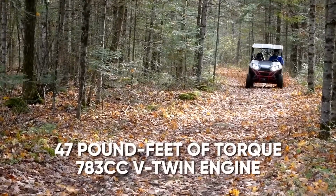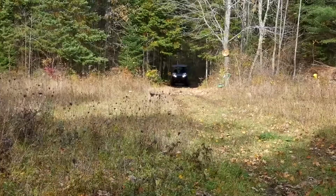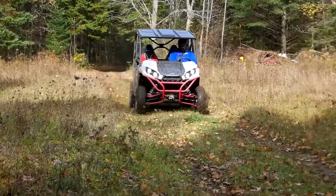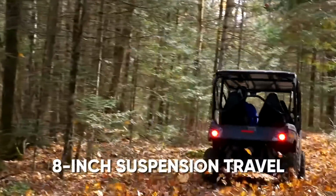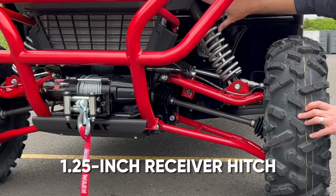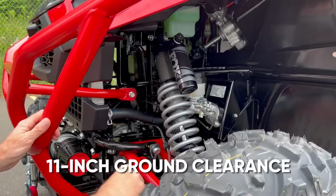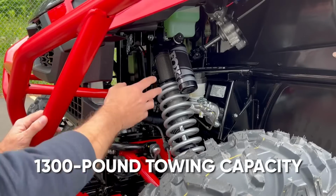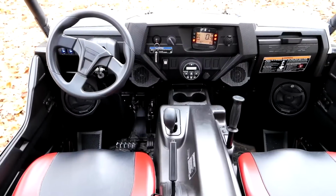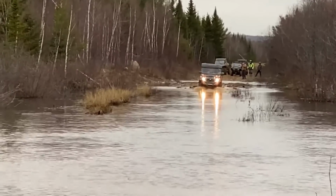It has a 783cc twin engine that delivers 47 pound-feet of torque, a CVT transmission, 2-wheel drive and 4-wheel drive with front locking differential, and power steering. It has 8 inches of suspension travel, 26-inch tires with 12-inch wheels, and a 1.25-inch receiver hitch. It has a 7.9-gallon fuel capacity, an 11-inch ground clearance, a 1,300-pound towing capacity, and a 1,570-pound weight. The Kawasaki Teryx is a solid and dependable side-by-side that can tackle most trails with ease.